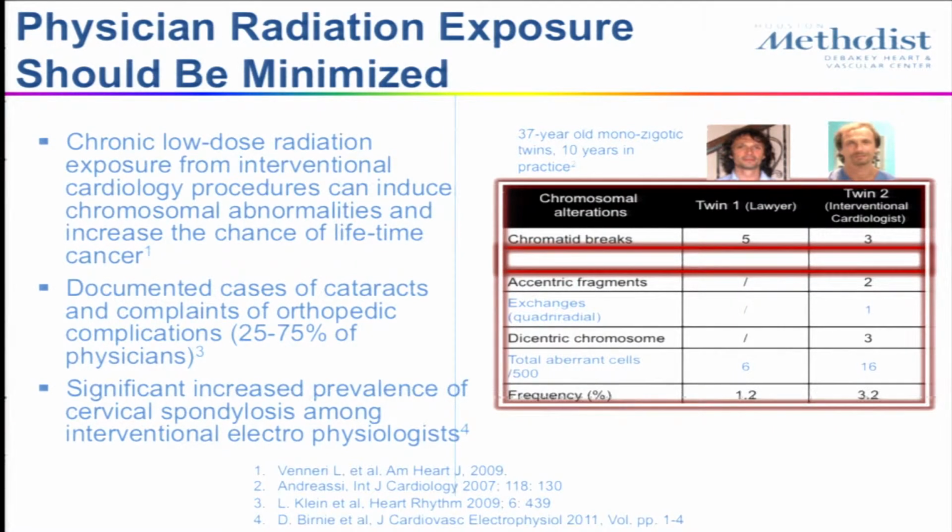Just to illustrate how little we know about how much radiation is safe, there are reports of two twins, one an interventional cardiologist and the other a lawyer. They had genetic analysis of peripheral blood cells, identifying the number of chromosomal abnormalities in the peripheral white blood cells, and they could identify significant variations between the interventional cardiologist and the other twin, who was not at all exposed to X-rays. The idea here is we know that we should have as low as reasonably achievable radiation exposure.